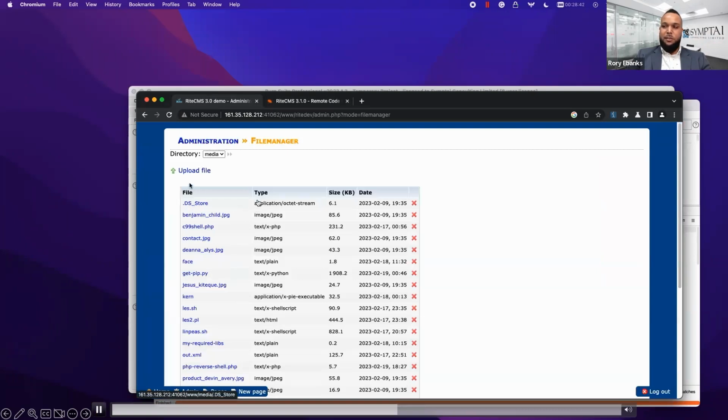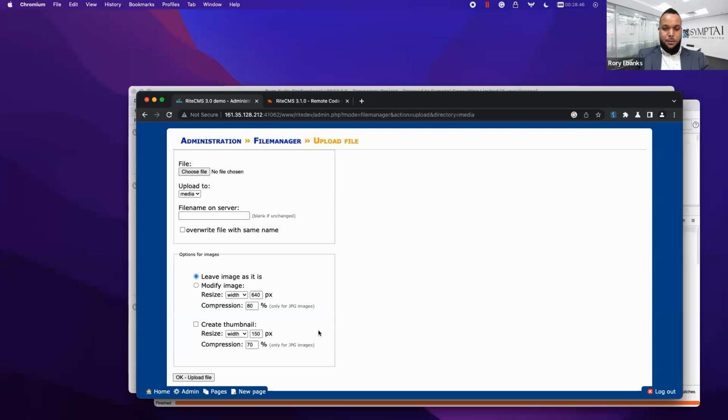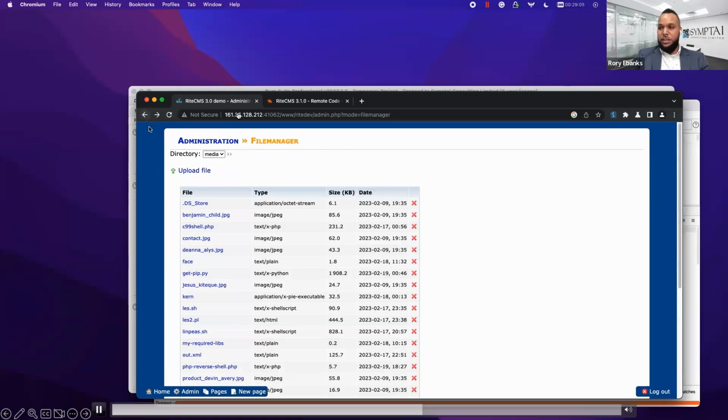We're going to go to the files manager and we're going to upload the shell or the script that will allow us to get remote access to the server. Our end goal is that we don't want to only take over the website, but we want to take over the entire server. And by doing that, we're going to be using the same vulnerability. It provided an exploit using a shell. And this is the shell that we uploaded, c99shell.php. And now we need to execute that shell.